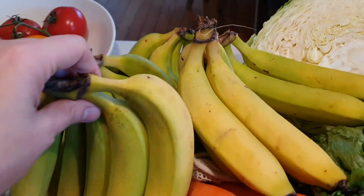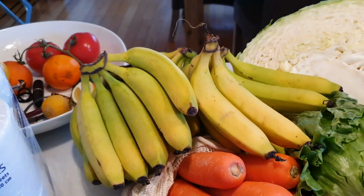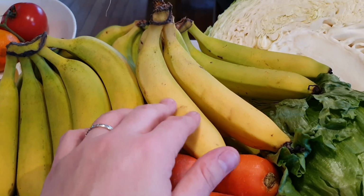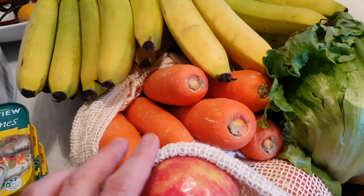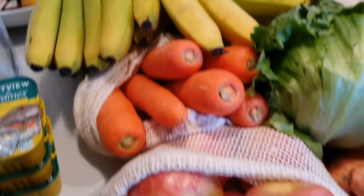I bought about 3 kilograms of bananas because they were 59 cents a kilo still, and Emmett ate all of the bananas in the last haul. And they're like a tiny little baby banana, and he loves them. These ones are just not that ripe, so hopefully they'll ripen up shortly. And then with the remainder, I'm going to make some banana bread for Dylan, or some banana muffins for Dylan and Emmett. I got six carrots, pretty self-explanatory.